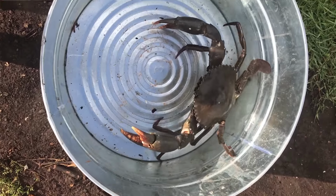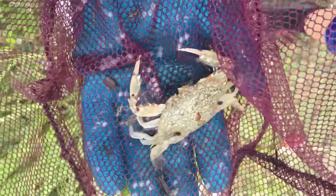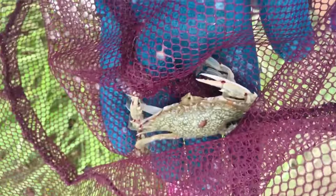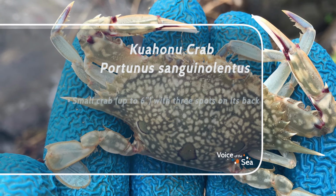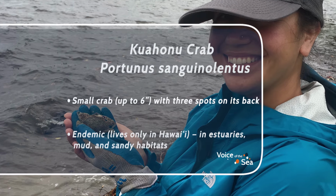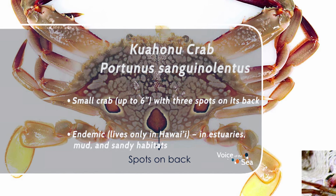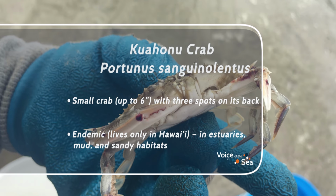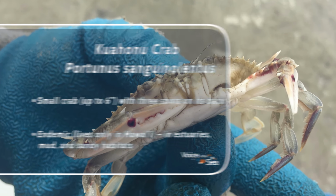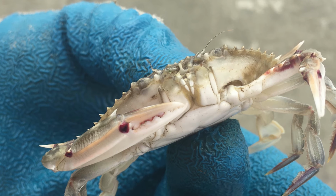The research I'm doing involves the Samoan crab, and then also a native crab. That one we call kuhonu or white crab or haole crab. Kuhonu is subtidal, so you could find it on sand flats. One of the things that makes it really distinct are the 3 red spots on the back. They can get up to a few inches. The scientific name for kuhonu is Portunus sanguinolentus, sanguinolentus referring to the red spots.